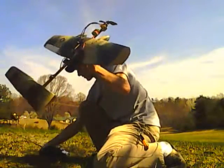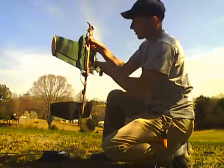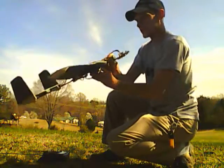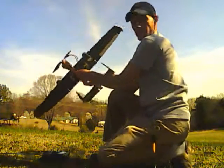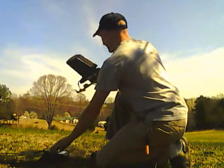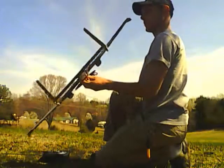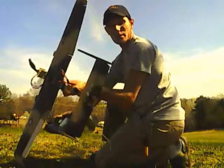As always, we do our pre-flight radio check. Very important to do pre-flight radio checks. Sometimes you hear the brushless motors do the little beeping sequence to signify that they're ready. All right, let's see what we have here for power. I believe we're in there.